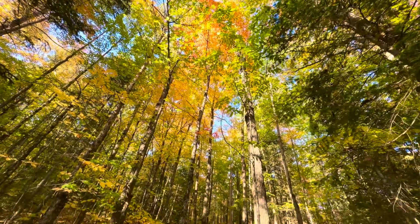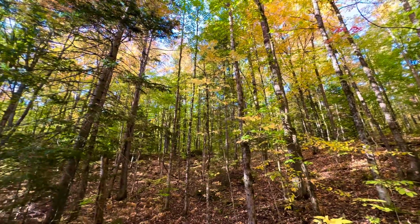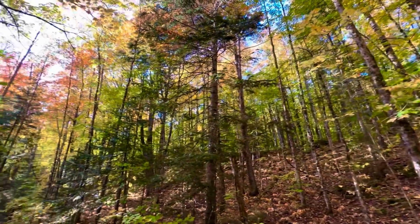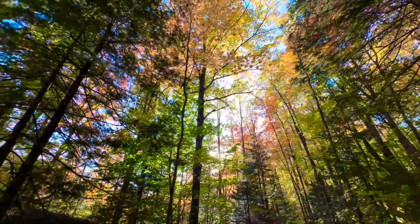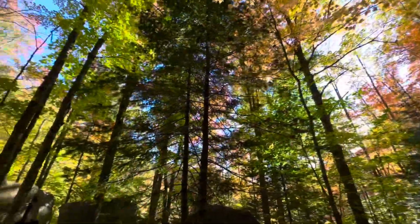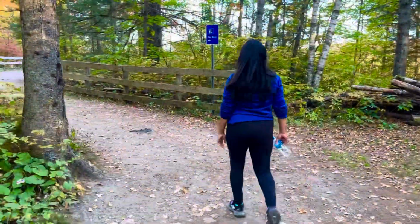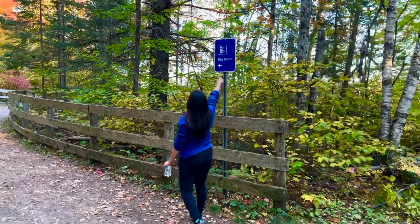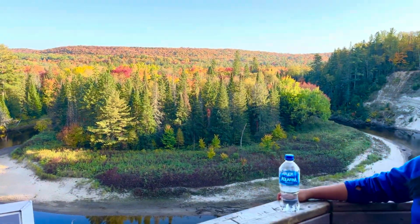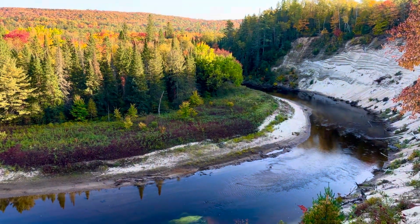This is how the trails were looking there. It's amazing. Next, we headed to Big Bend Lookout, where the panoramic views took our breath away.